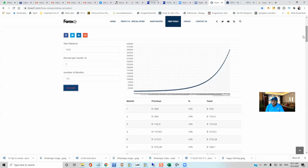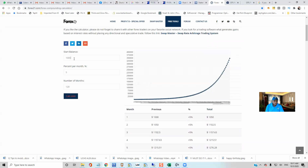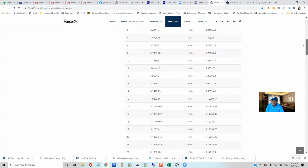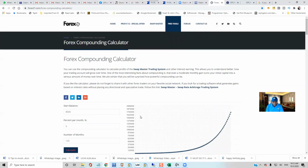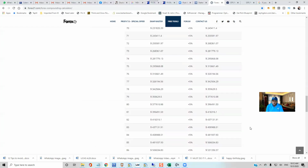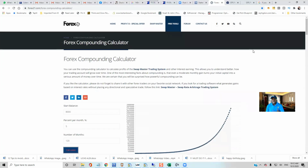If you look at this very well, the account that you start with $1,000 after 10 years will give you $348,000. Now imagine you start an account with $5,000 and run it for 10 years. After 10 years, this is what you have right there. That is over $1 million. You know, the account that I showed you was started with $8,000, and of course, since 2010, you can see what we have right there. So this is how I look at my trades with robots.